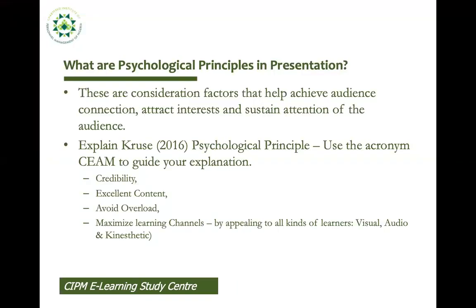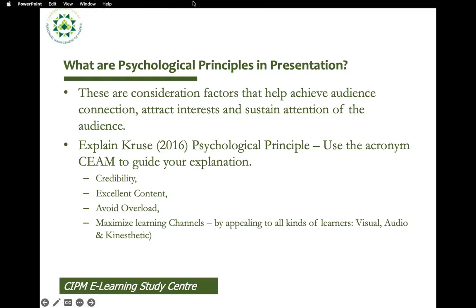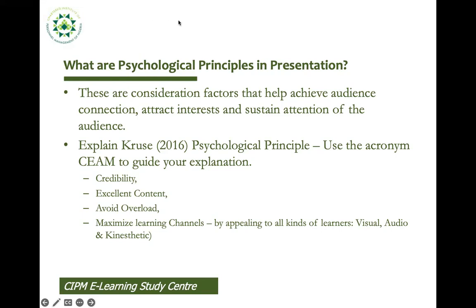In establishing the objective of presentation, there is an academic principle called a psychological principle, propounded by Cruz, 2016. And in reading through your professional study material, you will not see this acronym. Reading through it, I put it into an acronym that can make it very easy for you to remember.